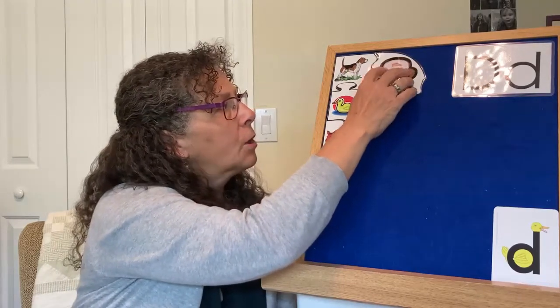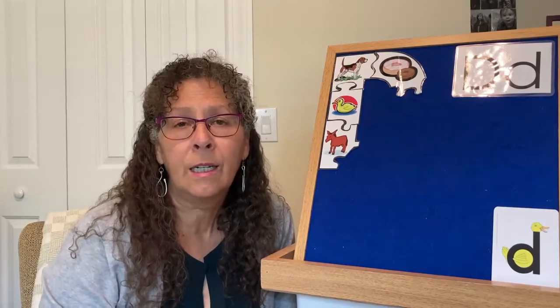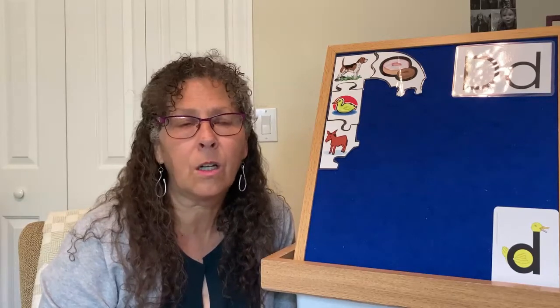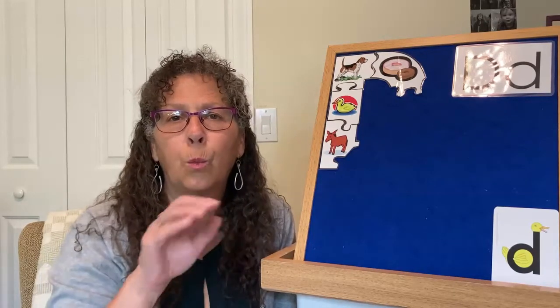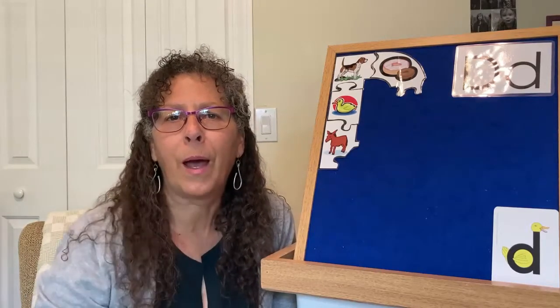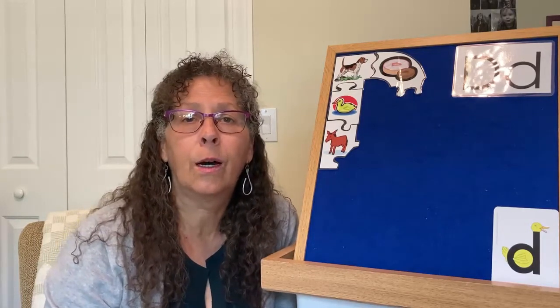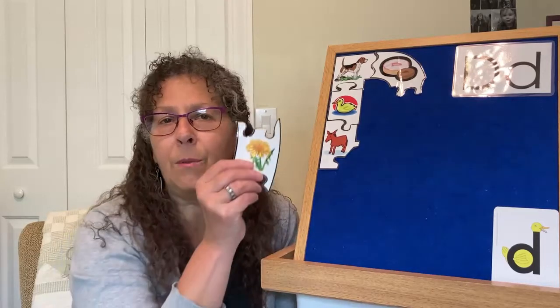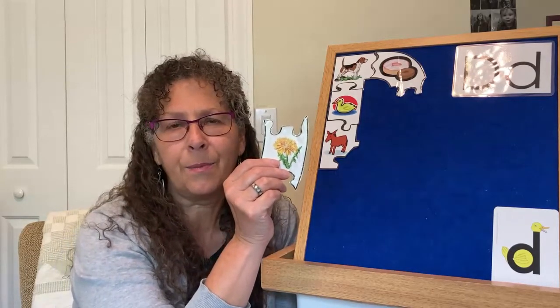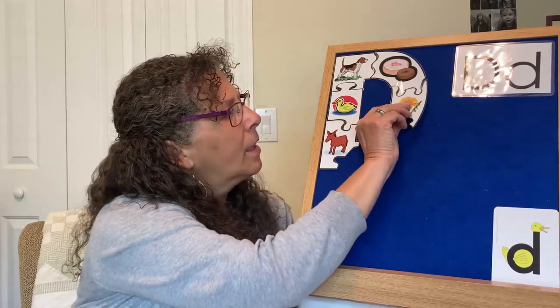All right, the next word is a plant that grows in many people's yards. Some people think it's a weed. Others think it's a pretty flower. It starts off yellow and then it turns white, and kind of makes a little puffball that you can blow away. You might have said daisy when I gave you the clue that it was a flower, and daisy does start with D, but I was thinking of this one. Do you know what that is? Dandelion. That's going to go right here.